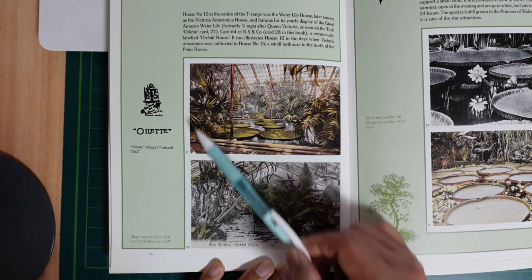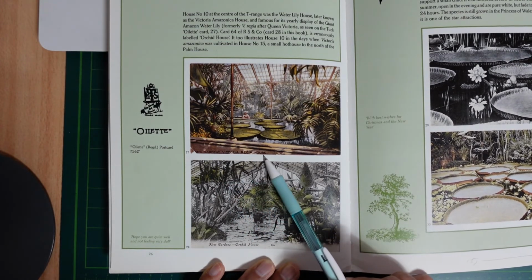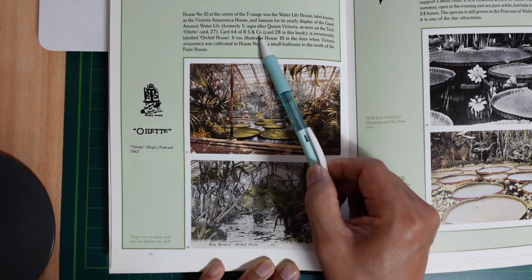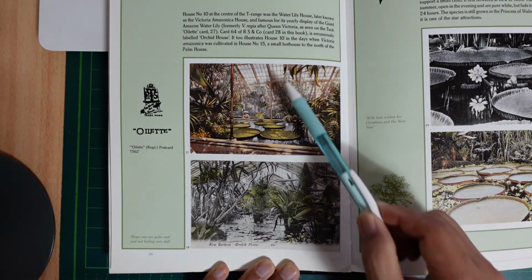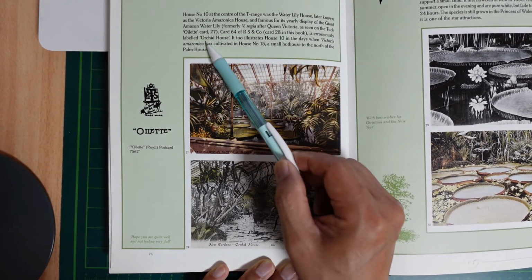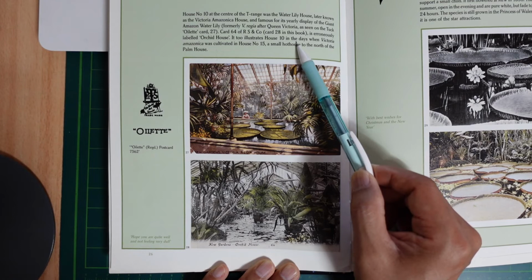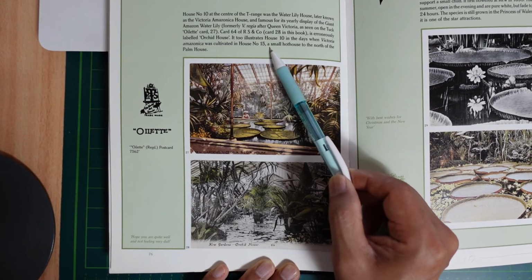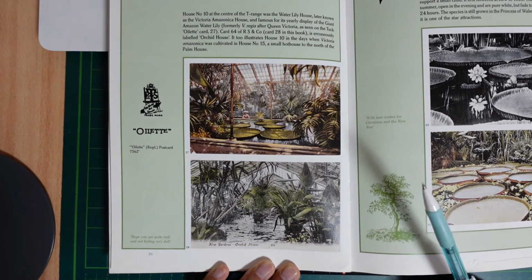Kew Garden, 27. Kew Gardens Victoria Regia House. Card 28 in this book. 28. Kew Garden Orchid House is erroneously labeled Orchid House; it illustrates House 10. In the days when Victoria Amazonica was cultivated in house number 15, a small hot house to the north of the Palm House.